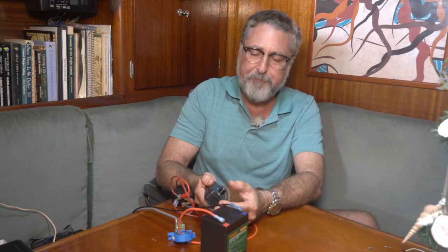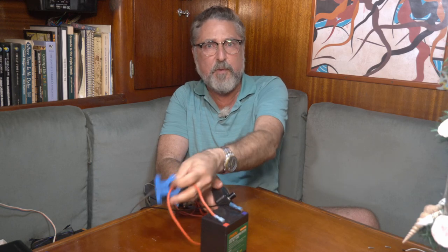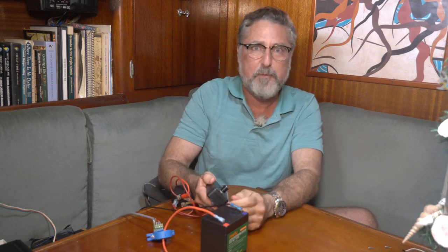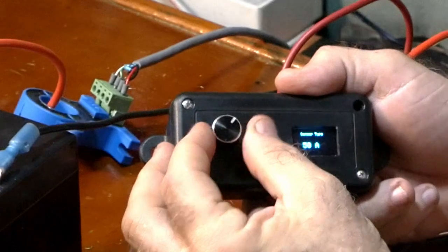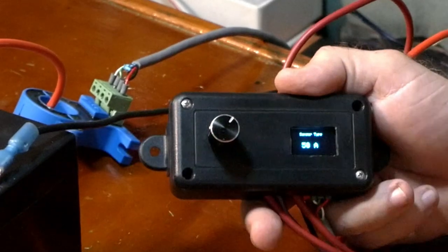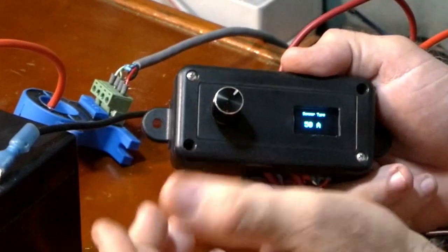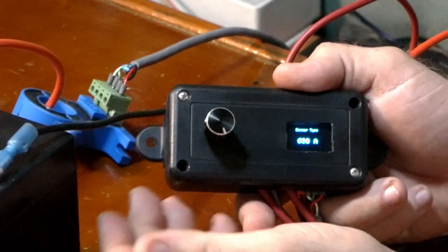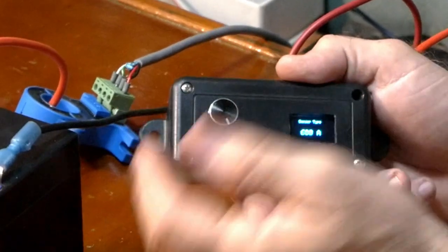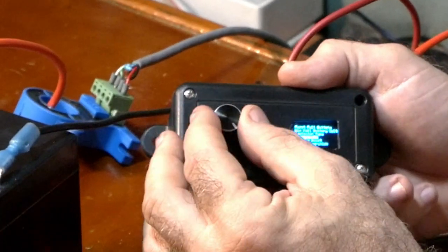And sensor type. These sensors come in various sizes. This is a 200 amp sensor. It's probably what everybody would be happy with, but they come in all different sizes. If you choose a smaller sensor, you won't be able to read higher amperages, but you'll get much, much more sensitivity, honestly, more than you need. If you have a really huge system, you might want a 600 or an 800 amp sensor, and the device can do that. Let's set it back to 200.